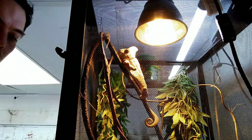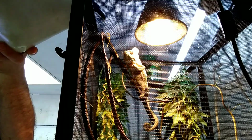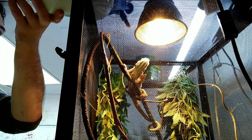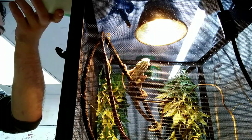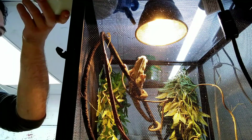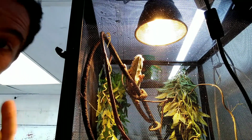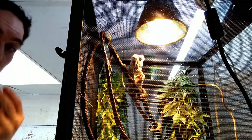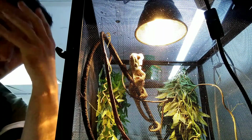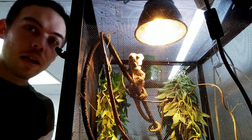Hey little buddy. What do you think of a mist? There we go. What about little drips? What do you think, is he drinking? That's a boy. See how he's opening his mouth? That's him drinking, because he's got guttering on his face. The grooves either side of his face meet at his nose, and that means any water on him is going to run down his face to his mouth, and that's how they usually drink. So he has had a couple of little droplets.